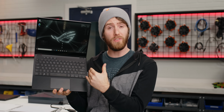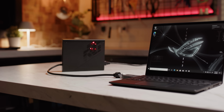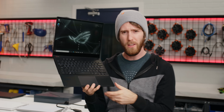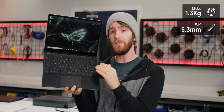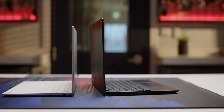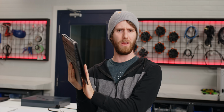Right out of the gate, Asus has seemingly broken the laws of thermodynamics with the ROG Flow X13. On the surface, it appears to be a solid, thin and light notebook with some ROG flair. So it's 1.3 kilograms and 15.3 millimeters thick, kind of like an XPS 13 or a Razer Book, but thinner and lighter than both of them. And it flips around like this.